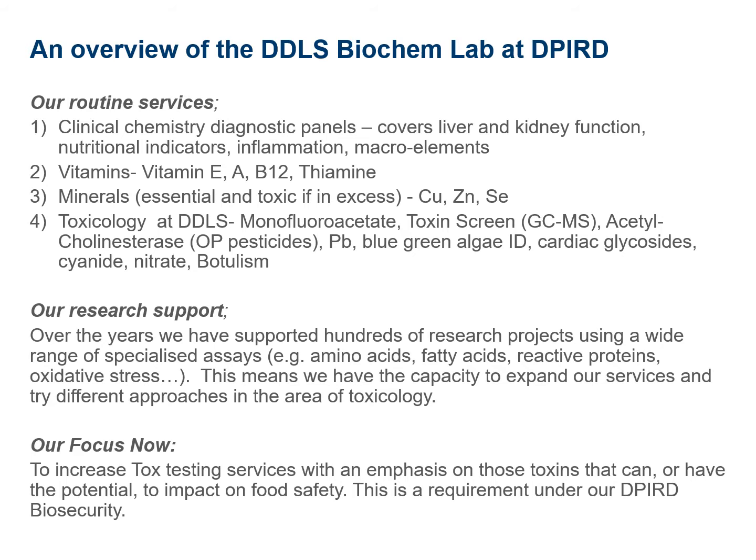Our lab has also done a lot of support for research projects using a wide range of specialized assays that we've developed, for example, amino acids, fatty acids, etc. The reason why I mention this is that it means that we have the capacity to expand our services and try different approaches in the area of toxicology. We've got the means for method development, in other words. Our focus in the area of toxicology is basically to increase our tox services over the coming years, but always with an emphasis on those toxins that can or may have a potential to impact on food safety. This is a requirement under our DPIRD biosecurity management.